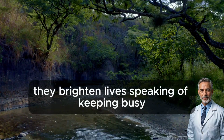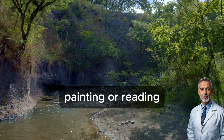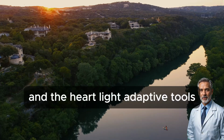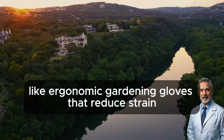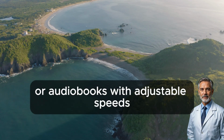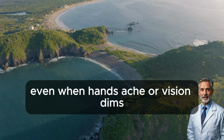Speaking of keeping busy, hobbies can be lifesavers. Whether it's gardening, knitting, painting, or reading, these activities keep the mind sharp and the heart light. Adaptive tools like ergonomic gardening gloves that reduce strain, knitting needles with cushioned grips, or audiobooks with adjustable speeds can make these passions accessible even when hands ache or vision dims.